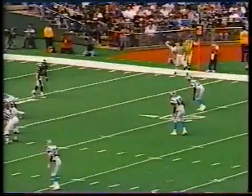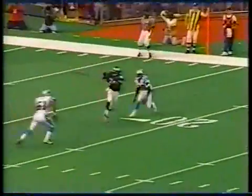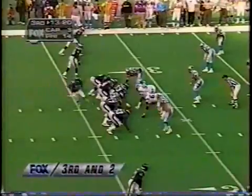Quick slant, and look at it. It looks like combination coverage. There's one on the outside and one on the inside. Terrell is a little bit late, but you've got to go to that quick passing game, either a turn in or a slant. 3rd down, we'll call it 2.